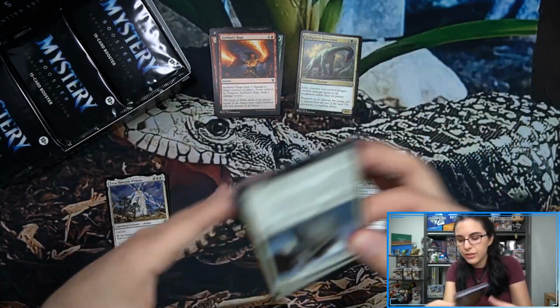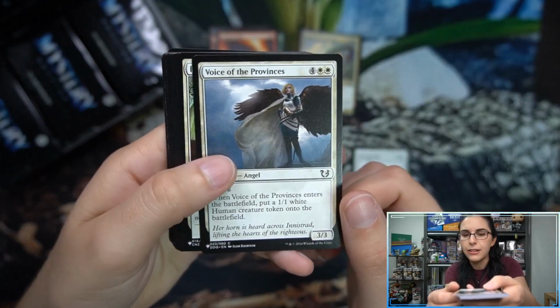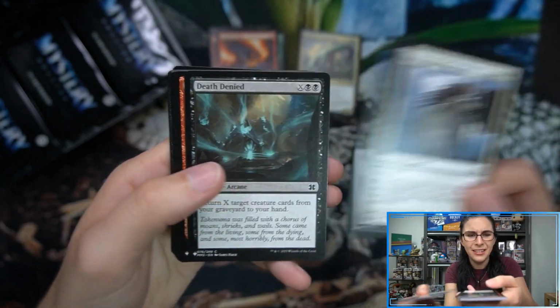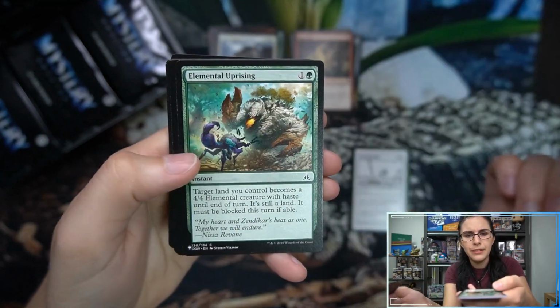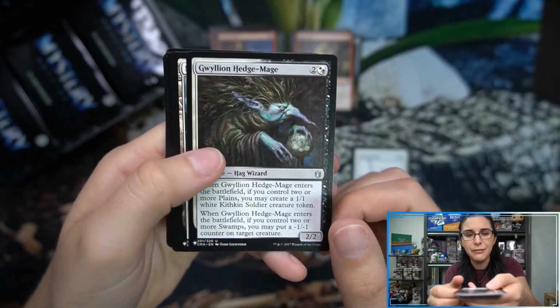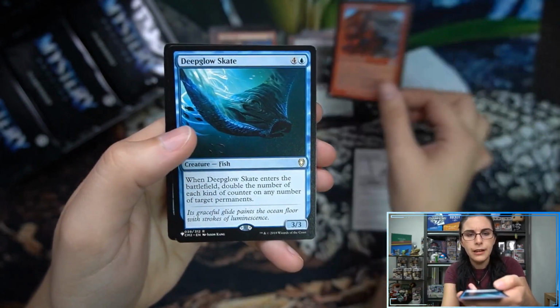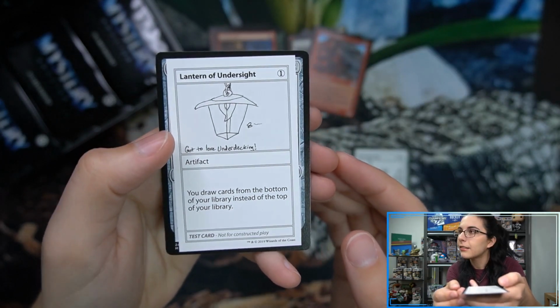I'm curious if people are just using them for collectible purposes, but I believe you can actually use them for draft if you had a shop that was running events. We were running events for a little bit. Bossman went ahead and closed that up about a couple weeks ago now, I think. But hopefully, I know Bossman usually stashes some stuff, so we'll probably be having these Convention Edition drafts when we fully reopen once again. We have Deepglow Skate, nice Commander reprints, and Lantern of Undersight.